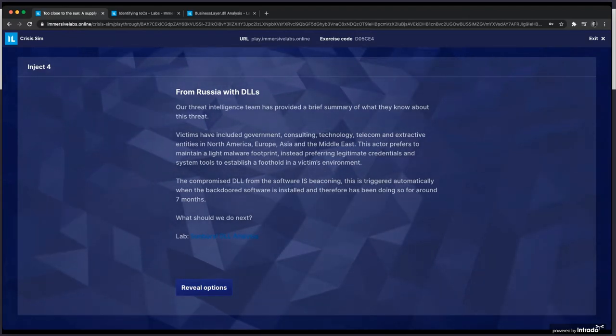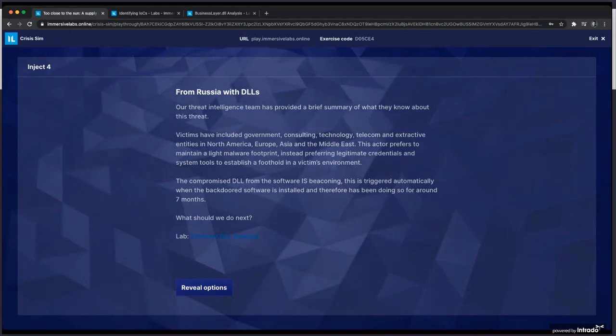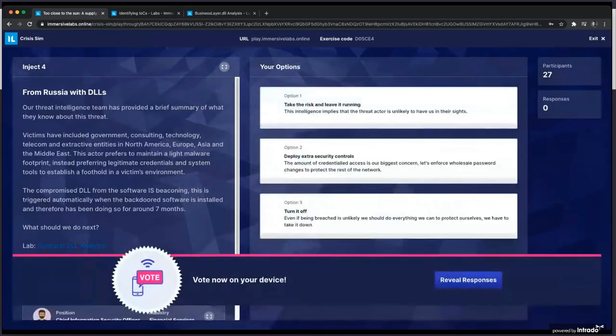Okay, let's have a look at what our choices are then, Kev, having understood a bit more about it. So we can either take the risk and leave it running. We can deploy extra security controls. So we said right at the beginning we were worried about credentialed access and lateral movement. Let's enforce wholesale password changes just to help us mitigate that risk. Or is now the moment to turn it off? Even if us being breached is unlikely, we should do everything we can to protect ourselves. We have to take it down. So these are the three options, Paul. Do you want to talk us through your thoughts?